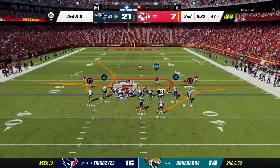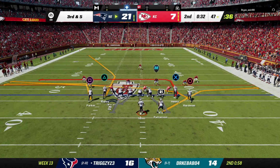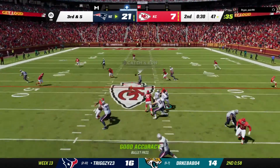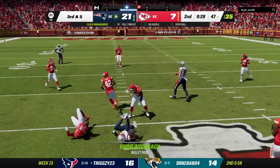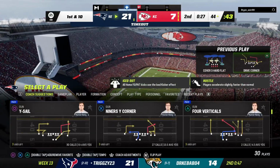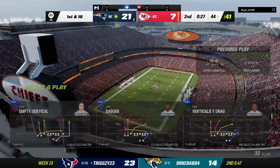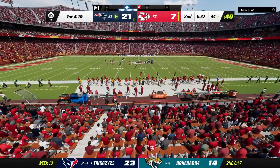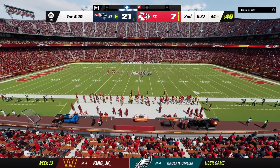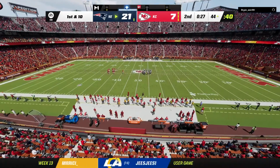Now on third down, an extra DB out there for the Chiefs. Looking to throw. Jones. He's got his man. That's Hardman. And he will have a Patriots first down as they're able to get the third down conversion. Now another timeout called for by the offense as they'll stop it with 27 seconds remaining here in the second quarter.